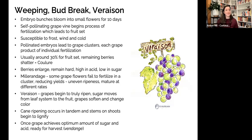And the process is very interesting because you repeat the same thing often for a few weeks or a few months at a time. A lot of it is just managing and watching the vines, and seeing how they're doing, if there's going to be any issues with disease, pests, ripening, etc. Right? So how do we look through a year of the grapevine? We'll go through this quickly because, like I said, we could spend hours and hours, but I won't do that to you. So we discuss the embryo bunches first, which will bloom into small flowers.